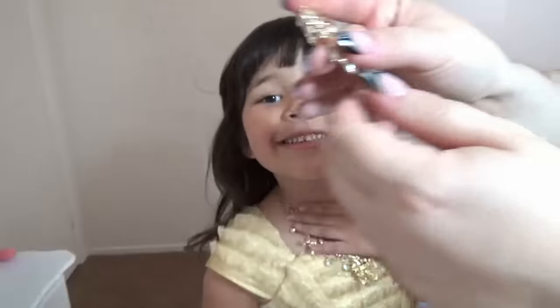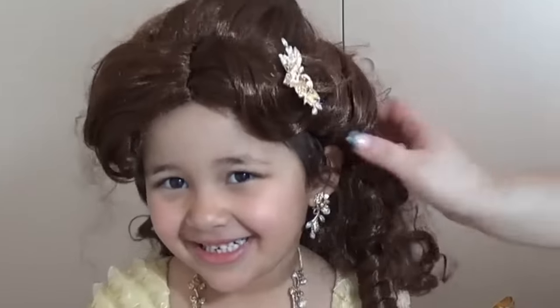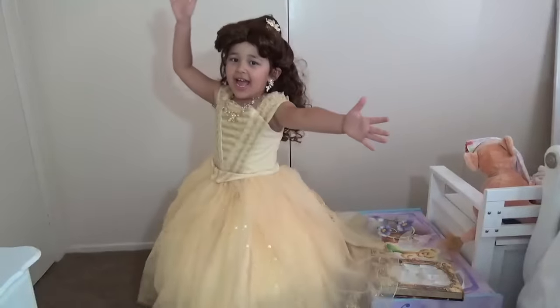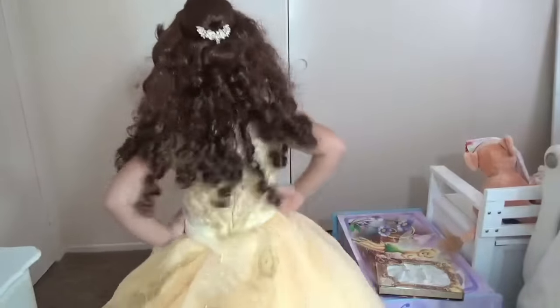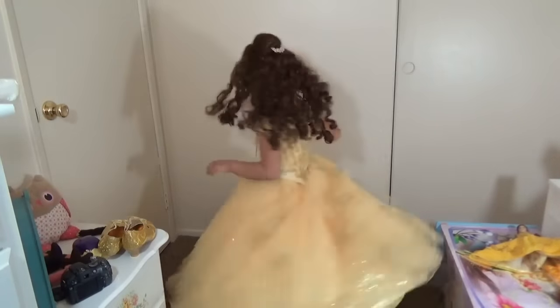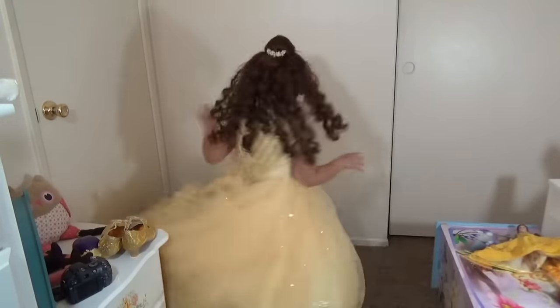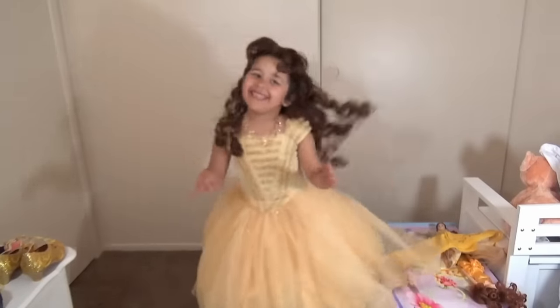So beautiful. Wow, look, this is like a rose. Okay. Ooh. And Lilly, I cannot help it, I have to try Belle's hair, how it looks like. Looks beautiful. I'm Belle, yeah! Wow, so big! How do you like the wheel? Yes.